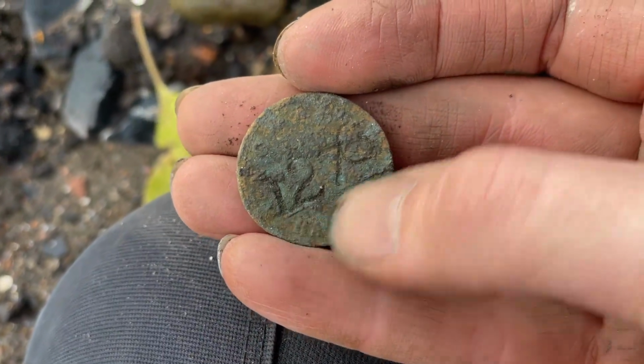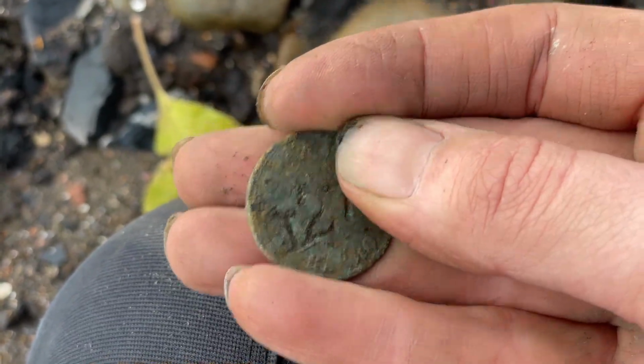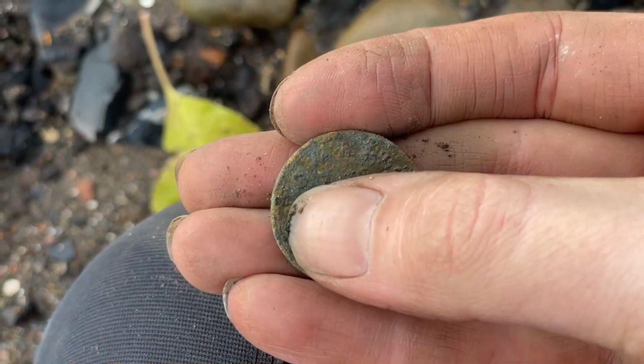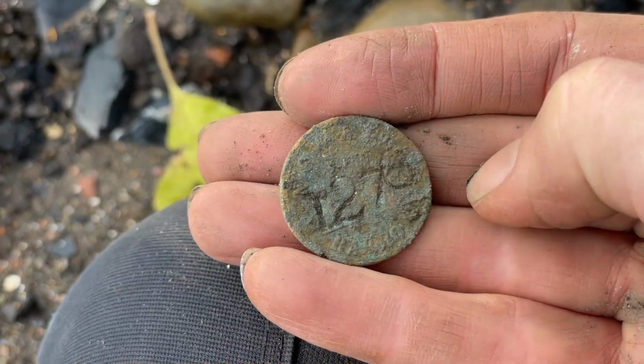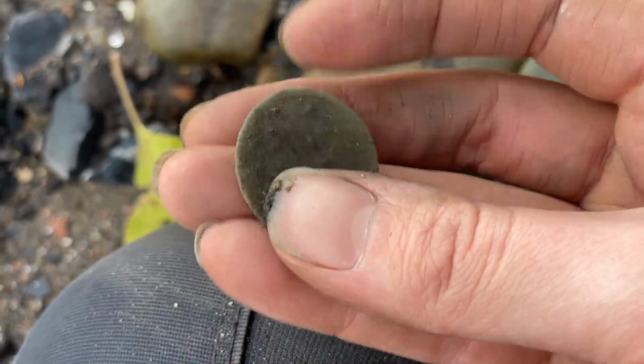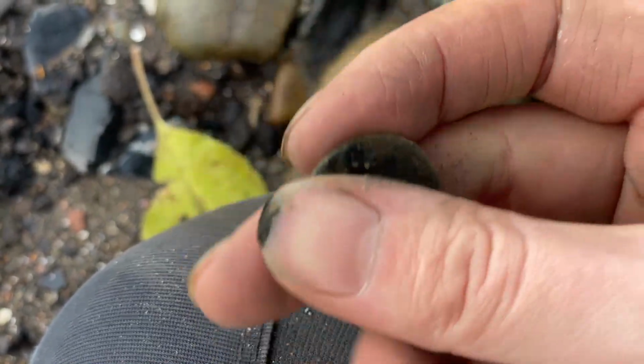127. Oh no, there's a 6 there. Look, 1,270. Oh no, 6. Yeah, 6. And there's something written up there and down here that I can't read. Oh, love it. That's a mystery and something to look up and research.